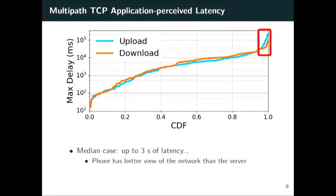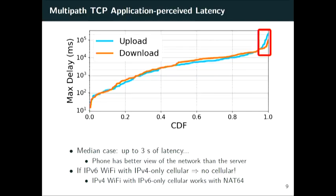And also, we noticed that we have a very huge latency for a few cases, and actually those are related to special network configuration, where you have an IPv6 Wi-Fi and an IPv4 only cellular, because the implementation of Multipath TCP is not complete in iOS, so you have these kinds of pathological cases.